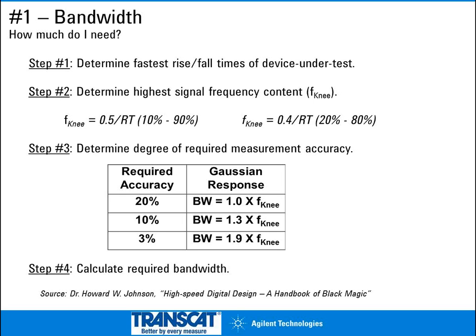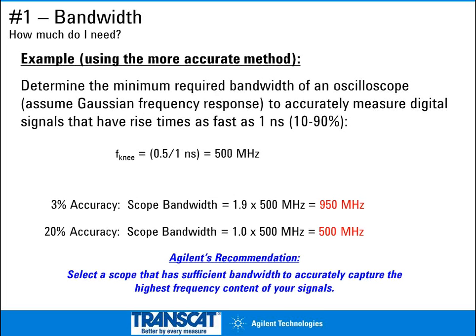The next step is to determine the required bandwidth of the oscilloscope to measure this signal. The table in this slide shows some multiplying factors for various degrees of accuracy for scopes with a Gaussian response, which is typical of a scope 1 gigahertz and below. Let's walk through a simple example. So if your fastest digital signals have a rise time of 1 nanosecond, then the maximum practical frequency component of the signal is 0.5 divided by that, or approximately 500 megahertz. Remember, this frequency has no relationship to the clock rate, just the edge speed.